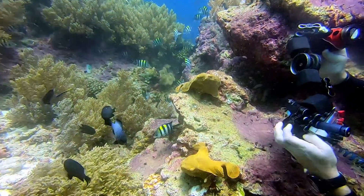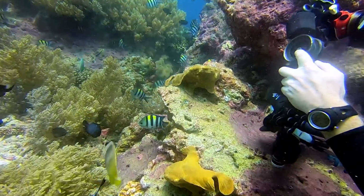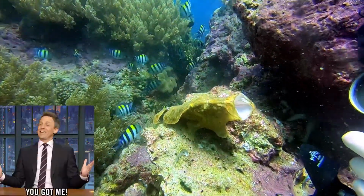First, I had no idea what this guy was taking a picture of, until the frogfish opened its huge mouth and broke its camouflage.